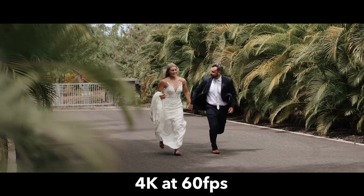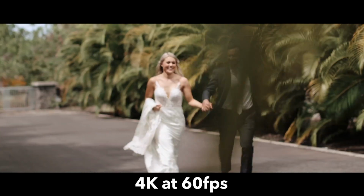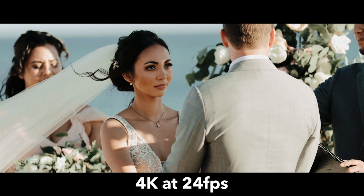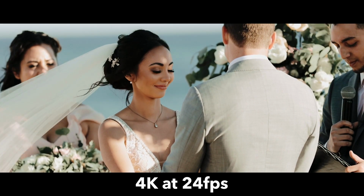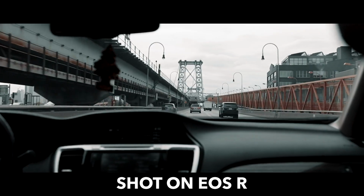For me, I need a camera that can do 4K at 60 frames per second. My 1DXs can do that. My EOS R can do 4K at 30 frames per second, so I only use it for ceremonies or when I'm shooting travel videos for FTF when I need 1080p at 60 frames per second.